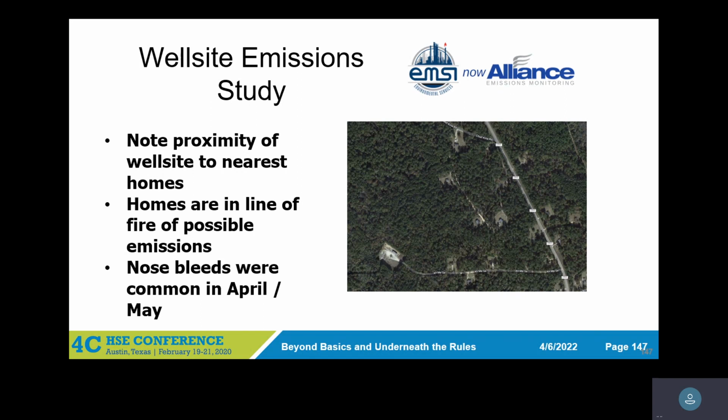The wind is typically from the southwest, especially during the April-May time frame. You can imagine, if you have a lot of emissions coming up from that particular spot at that time of day, it's going to flow into these housing areas. And these people were getting nosebleeds. They were getting sick, particularly around May for some reason.